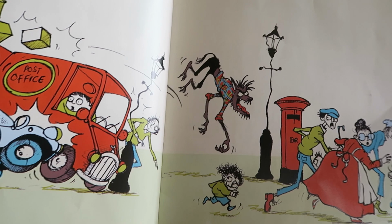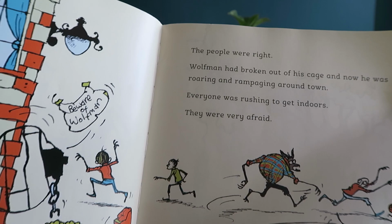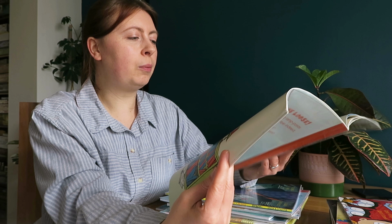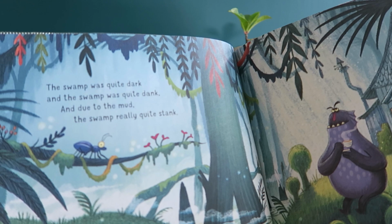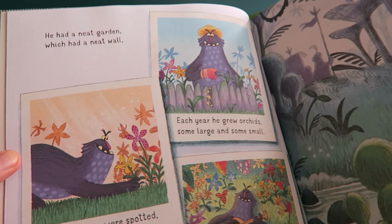One of the tips in the craft book was to find books that you love and also find books that you don't love and analyze them and see what works and what doesn't work. I don't really feel much connection to the character. There's no dialogue, and we're not inside the head of the Wolfman. We're following the Wolfman and not getting any empathy from the main character. This one, on the other hand, is King of the Swamp. I thought this was really sweet. You could consider him a monster character, but they've given him loads of personality. We get inside his head.